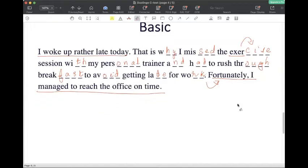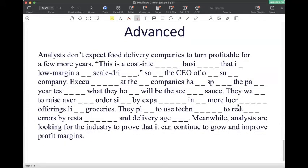Let's try another one. And this time we'll do a somewhat advanced exercise. Again, pause the video here and try this on your own. And when you have answers, come back and check. Analysts don't expect food delivery companies to turn profitable for a few more years. Meanwhile, analysts are looking for the industry to prove that it can continue to grow and improve profit margins.